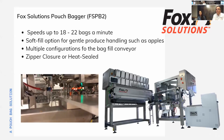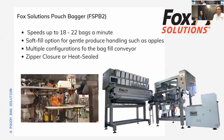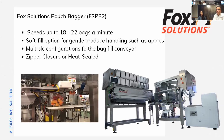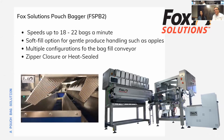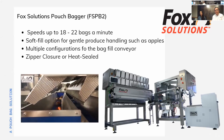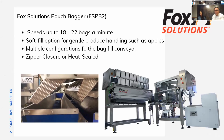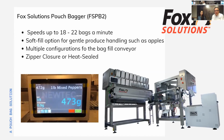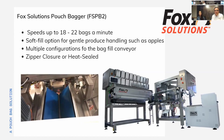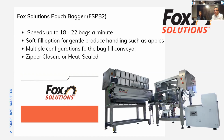There was a need. There was a need in the industry for a pouch bag filling machine that would help people get away from hand packing. We developed it along with our in-house stand-up combo bag, which is a pouch bag. But really, it was to help our customers make transitions into this format without having a hand bag. And we've really done a phenomenal job.